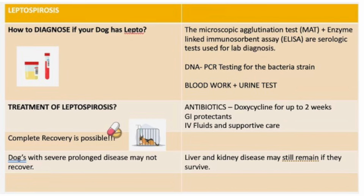So here's a slide that's gonna show you how your veterinarian is gonna diagnose lepto. It's pretty easy, guys. They're just gonna need some blood and urine. So they're gonna send it out to the lab, which they're gonna do a DNA or PCR test for a bacteria strain of lepto. Then your vet is gonna call you and let you know that your dog has this, and you're gonna have to put on the gloves and be careful because remember, it's a zoonotic disease. Humans can get this.